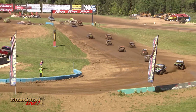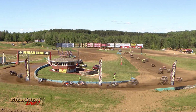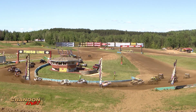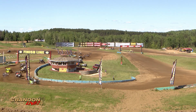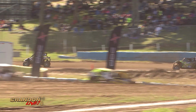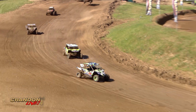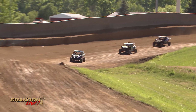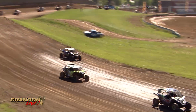Zach Zukowski with the early lead. Bill Berger in second. Actually, I think Robert Laurie in the 52 Hardy Cat ride took over that spot. Remember, we're on the short track once again here in the pro stock side-by-side race. Zukowski currently leading there. Jeremy Houle in the number 54 there in the second spot. Jeremy had a pretty good run yesterday.